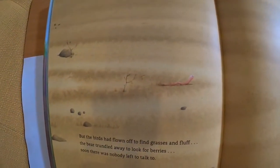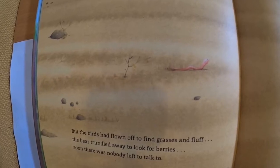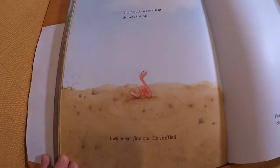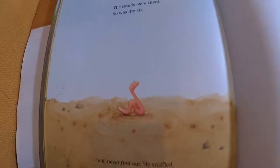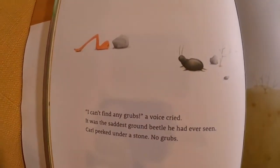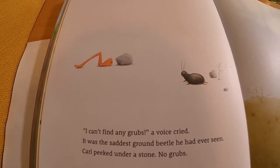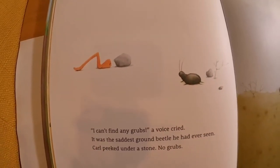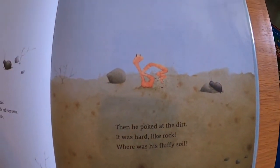But the birds had flown off to find grasses and fluff. The bear trundled away to look for berries. Soon there was nobody left to talk to. "What about me?" cried Carl. The clouds were silent. So was the air. "I will never find out," he sniffled. Then Carl heard his sniffle echo, followed by a squeak. "I can't find any grubs," a voice cried. It was the saddest ground beetle he had ever seen. Carl peeked under a stone. No grubs. Then he poked at the dirt. It was hard like a rock. Where was his fluffy soil?